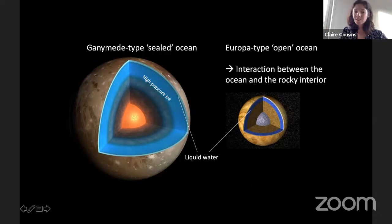And this is in contrast to some of the smaller moons like Europa, which have a different situation. They don't have this high pressure ice layer. So we call these open oceans. What's really important about these is that this open ocean isn't sandwiched between two ice layers. In fact, this ocean can interact with the rocky interior underneath.